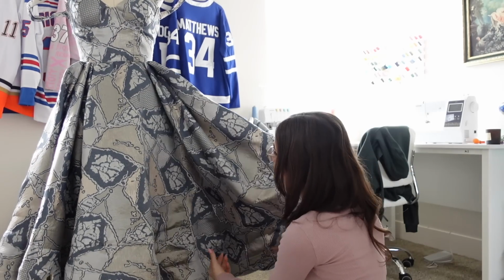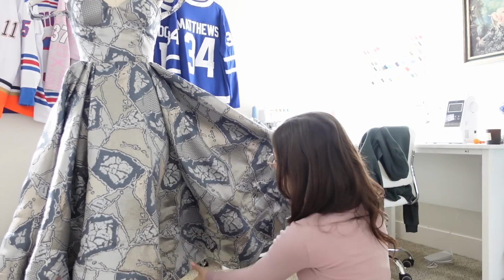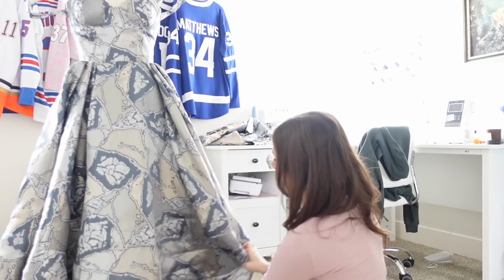Today, I really want to finish this dress. It's like wearable right now. We just have some minor details that we need to get done. First thing I need to do is figure out how I want these, what are they called? They're not even ruffles, like flounces. Figure out how I want this skirt to sit, and then I need to tack everything down in the front so that it doesn't go anywhere.